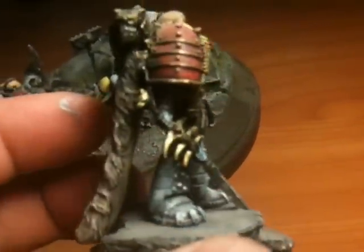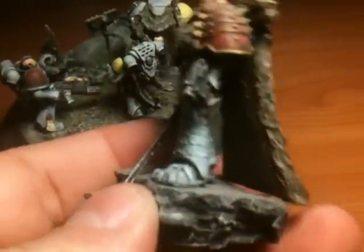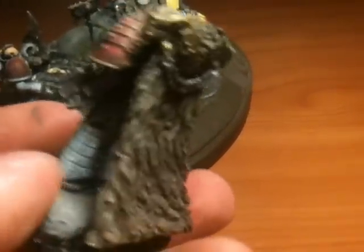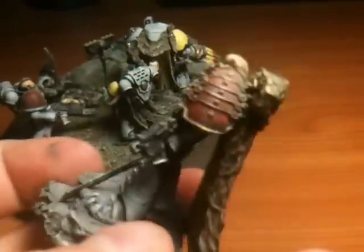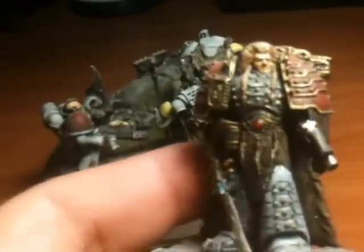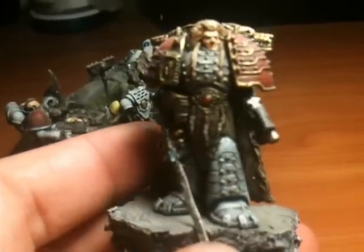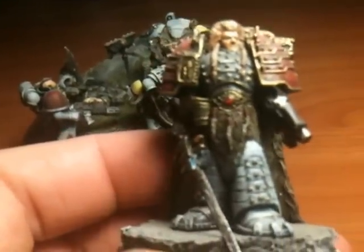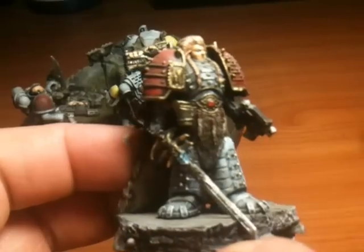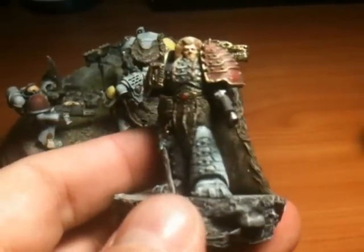So this is a discontinued miniature. You can get it on eBay for a good price. Sometimes it's less, sometimes it's more, all depending on who you get it from or what part of the world you get it from. This is a representation of the Great Leman Russ, Space Wolf Primarch, and one of the very few Primarchs that were, according to the fluff, never really into sorcery.